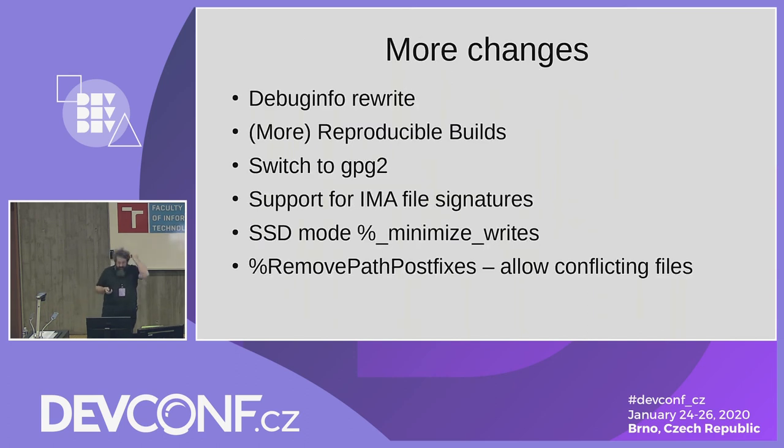There are a couple more changes I would only want to mention briefly. There was a rewrite of the debug info that was done by Mark Wielaard mainly. So it's something you as a packager don't really have to care about, but it's interesting. Now we have split up debug info packages, so if you do debugging, you might run into this. The layout has been changed; there have been some new links and things moved around.